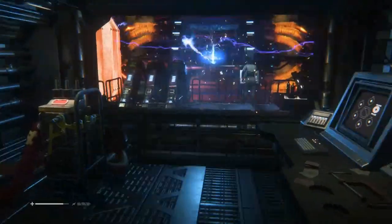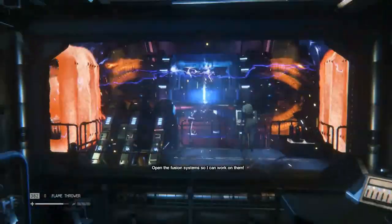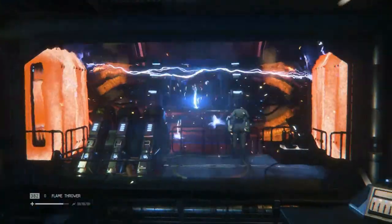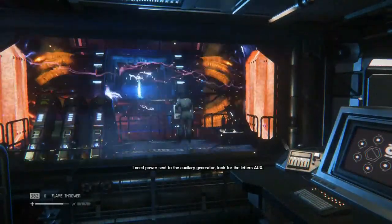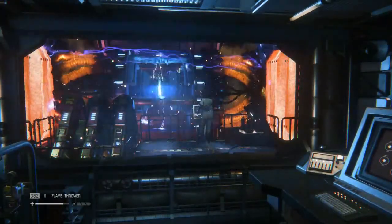What if I don't want to stop it? I think it's probably a good idea to stop it. No, let it continue. Open the fusion system so I can work on them. What? I need power sent to the auxiliary generator. Look for the letters AUX.